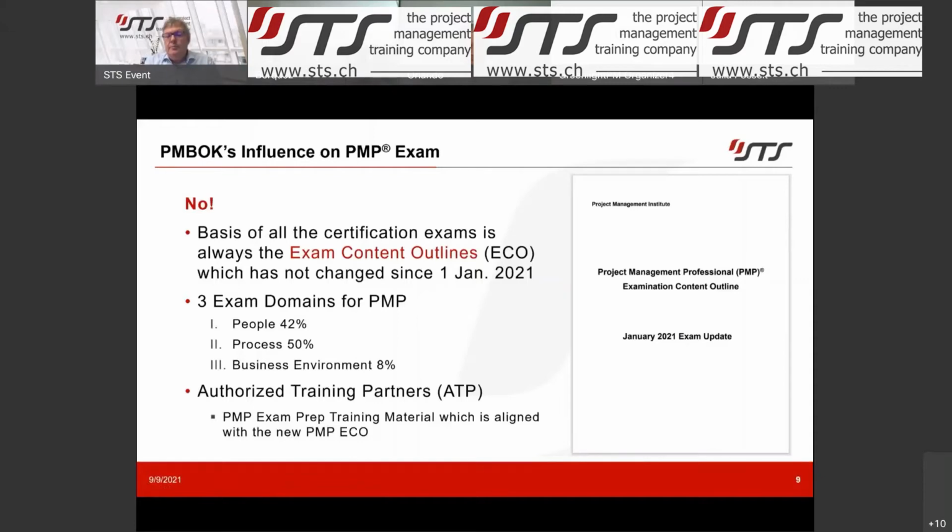There has been a major change from the process groups. They changed to 3 exam domains, which cover people, about 42% of the questions, processes, half of the questions, and about 8% of the questions that are related to the business environment. So the major change about the exam has already been done.